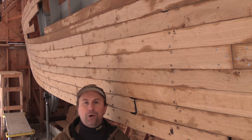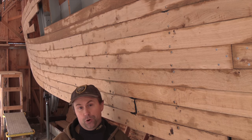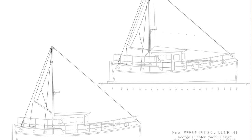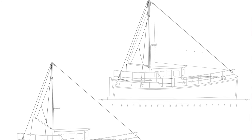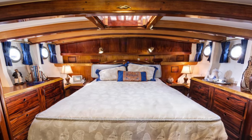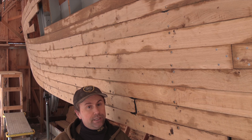Hi, I'm Scott from Six Points Woodworks, and we're building this 41-foot trawler yacht in the backyard of our upstate New York home. Now, she was designed with the home builder in mind, and once complete, she'll be able to cross oceans and take two people comfortably anywhere in the world that they want to go. This is the Sea Dreamer Project.